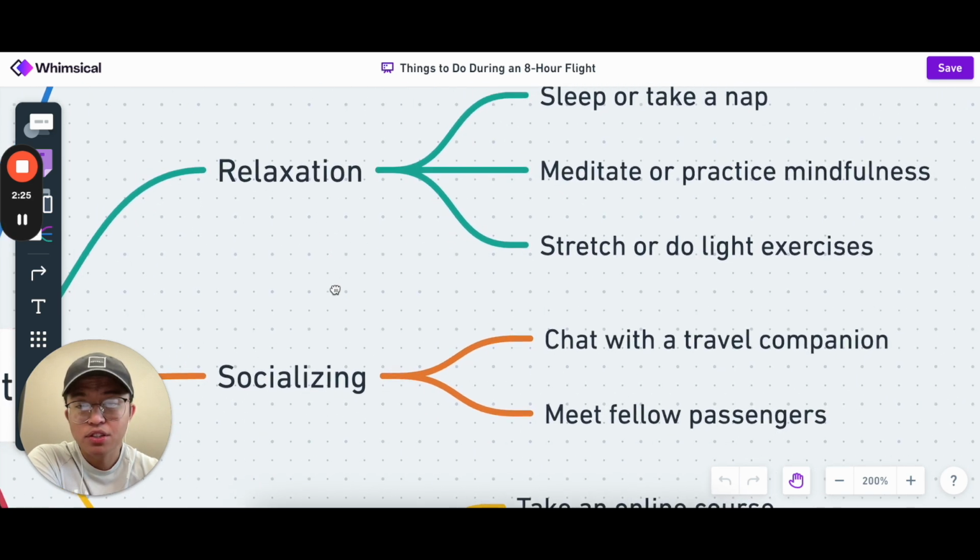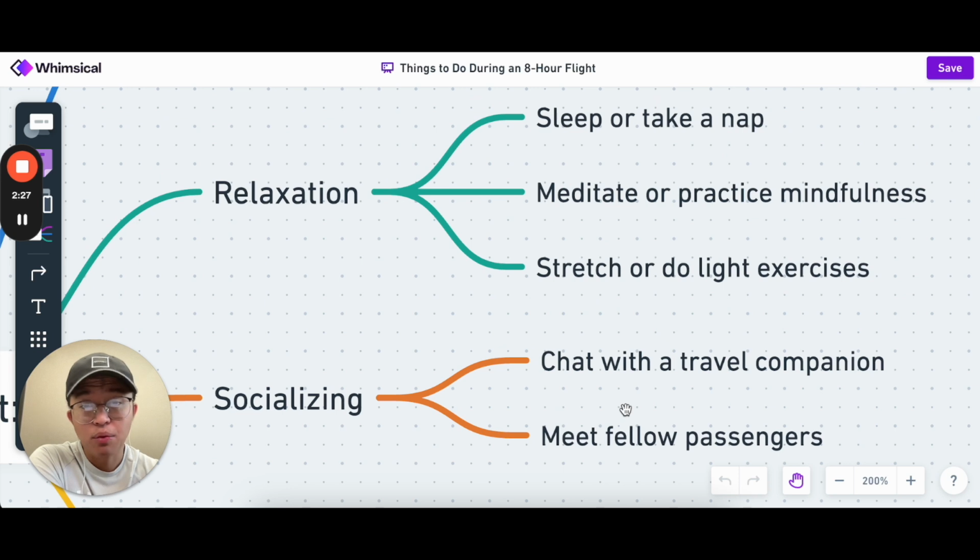With socializing, you can either chat with your travel companion or meet fellow passengers. This is usually a hit or miss. When I travel, I don't like the sound of the jet plane engine, so I do tend to have headphones on, which reduces my opportunities to socialize.